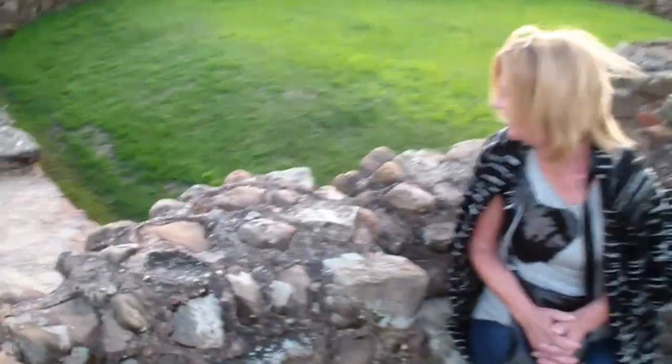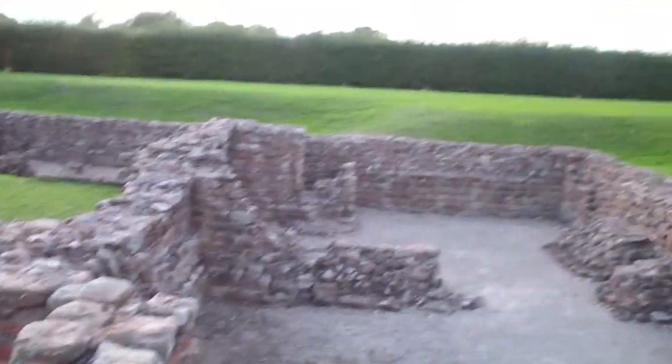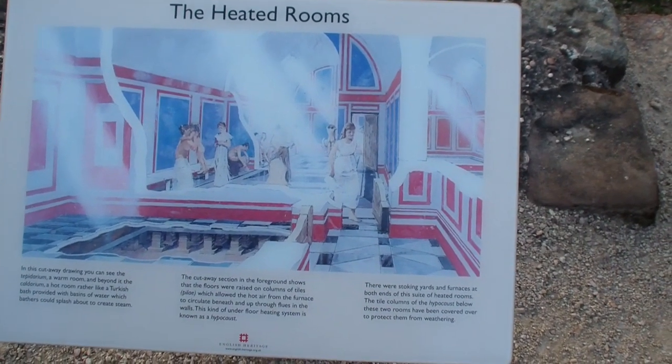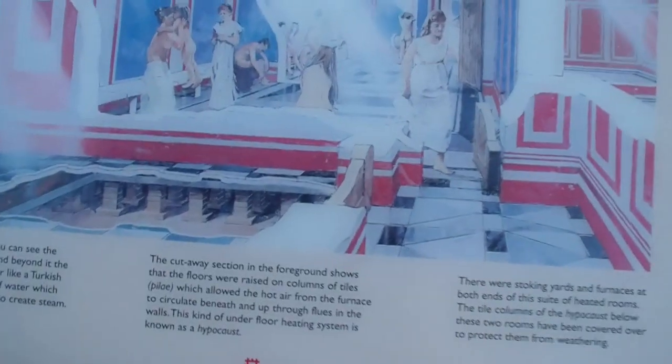Actually, that might have been, can have a look further, with basins of water, which you could splash about to create steam. Yeah, sauna. Roman time sauna.